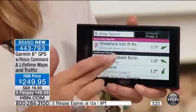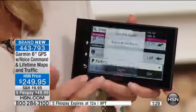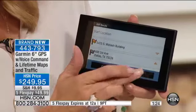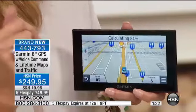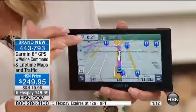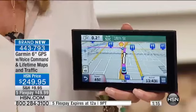Remember, you can do this with your voice or with your touch, either one. Look how lightning fast it is. We're going to add it to the active route. Oh, yeah, and we need to go to Starbucks, too. So then we have 3 stops along the way. Not a problem, because it can reorder them for us, so you don't have to reset it every single time.